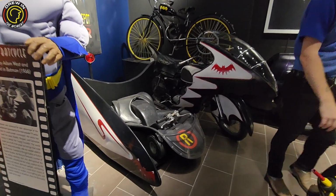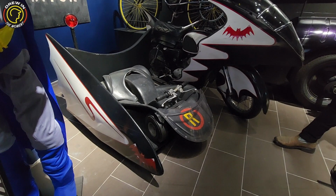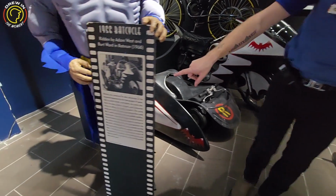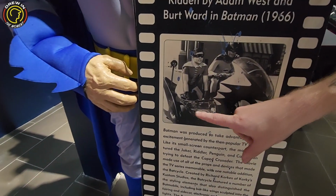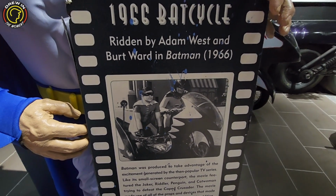Dude, that's awesome. That must have not been comfortable to ride that little thing around. No. If you look, here's how Bart Ward actually had to sit on him. He was on his knees. Goodness. He was on his hands and knees. So uncomfortable. It really was.